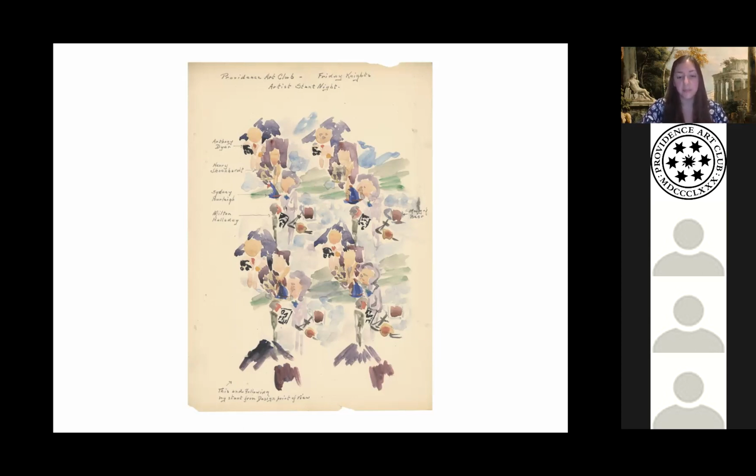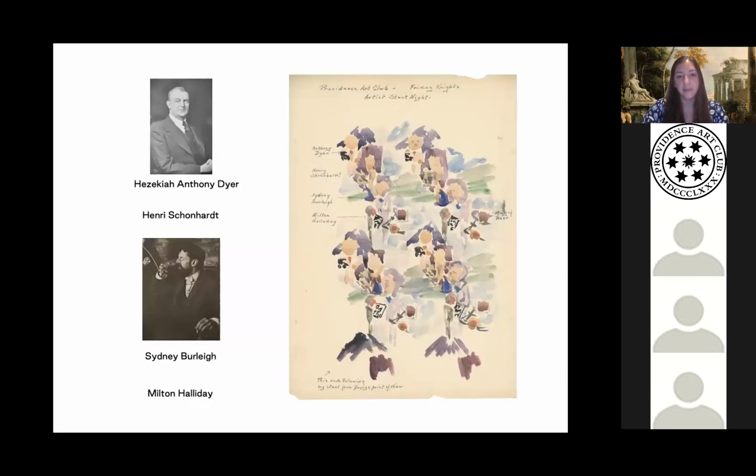In this sketch, Brigham notes several other artists that were part of the art club, or part of the Friday nights, I should say. We have Anthony Dyer, also known as H. Anthony Dyer, Henry Schoenhart, whose name Brigham spells incorrectly in his drawing, maybe the result of one too many beers, Sidney Burley, who is shown here on the left, drinking a beer, and Milton Halliday, who unfortunately there seems to be little to no information about.